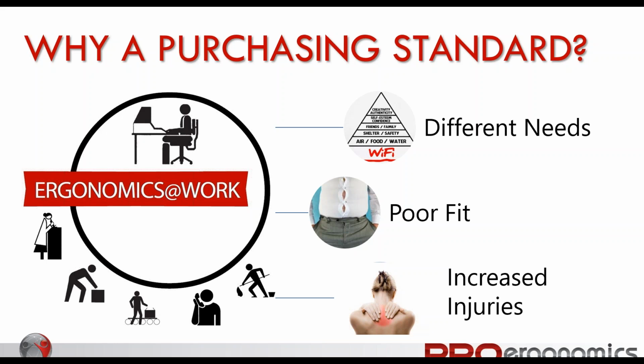If it's not a good fit, then what we're likely to see is discomfort. And then over time, by the time these precautions are lifted, you've got people coming back to work and we're going to see increased injuries. Just because they're working from home doesn't necessarily mean that you're not responsible anymore, right? They're still your employee. We still need to take care of them. It's our due diligence to make sure that we are providing them with the equipment that's going to be the right fit for them, right?